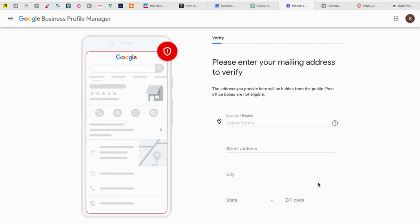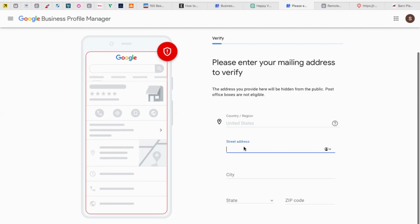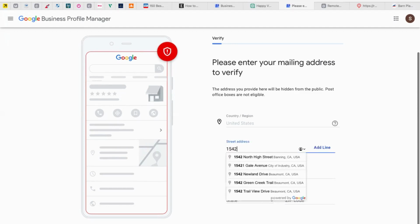And the reason why, guys, I think I said it at the very beginning. If you didn't hear me, they are going to send you a postcard that will have a code on it to verify that you are where you say you are. So make sure you put your address in here, and you can have the option later on to not have that included on your business page. So make sure you're putting the appropriate mailing address right here.